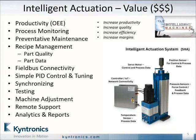So why intelligent actuation? What are the benefits of it? Just a few things up here: increase productivity, increase quality, increase efficiency, and overall, all those things wrapped together is going to be increasing your margins and increasing the total profit for the organization. And intelligence brings you there.